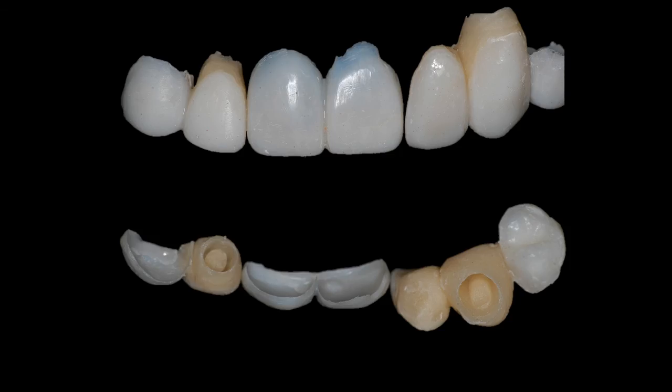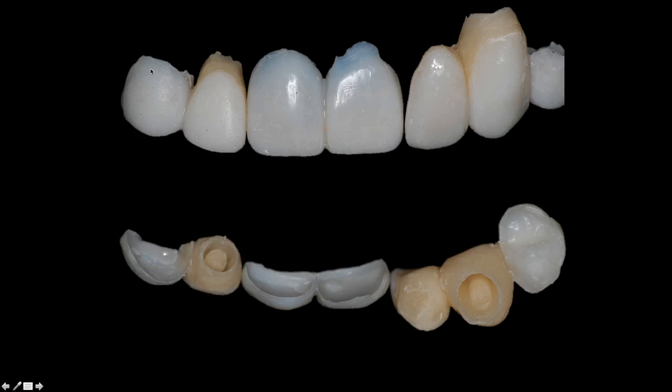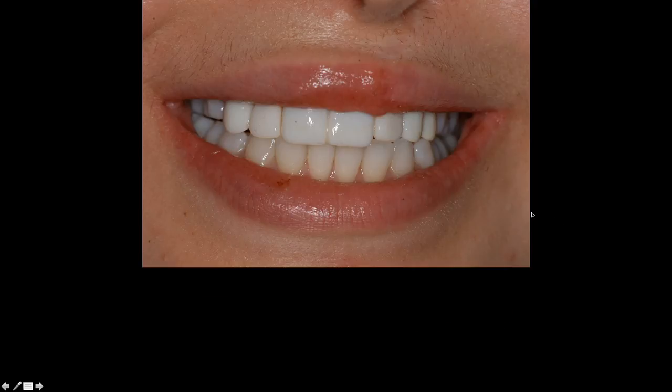This is the project that was prepared. As you can see, this project comprises a veneer on the canine, a full crown on the implant on the missing lateral, two veneers on the central incisors, a crown on the canine with a pontic on the lateral, and a veneer on the premolar that is rebounding apically. This is the smile of the patient.